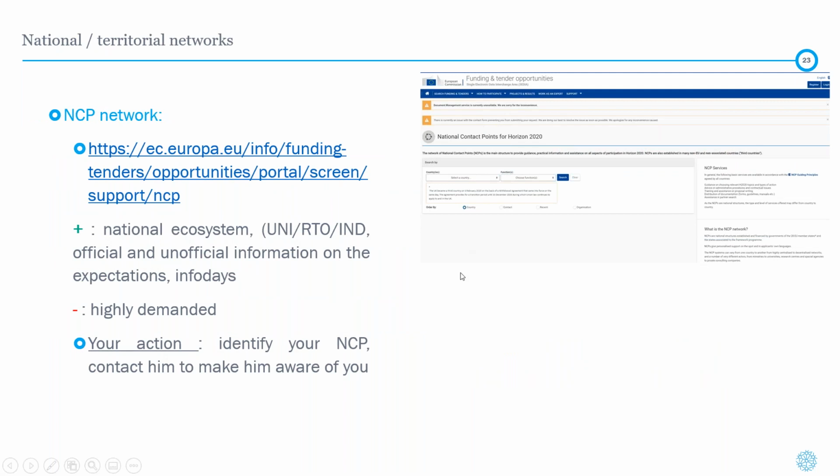One important network is, as we already mentioned, the National Contact Point Network. So on the funding and tenders portal, you can find the National Contact Point for your country. And so this is interesting because they should answer. They have some overview about what the topics are, etc. They have some unofficial information, which is really important.